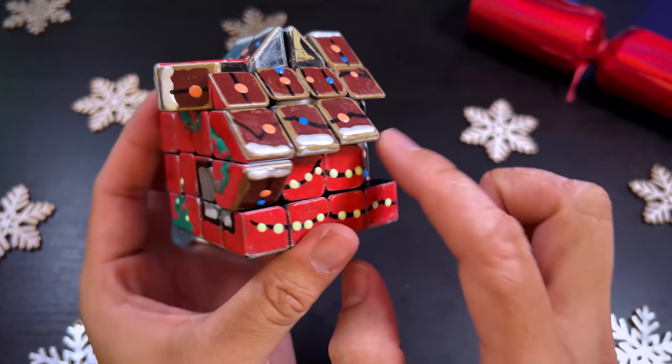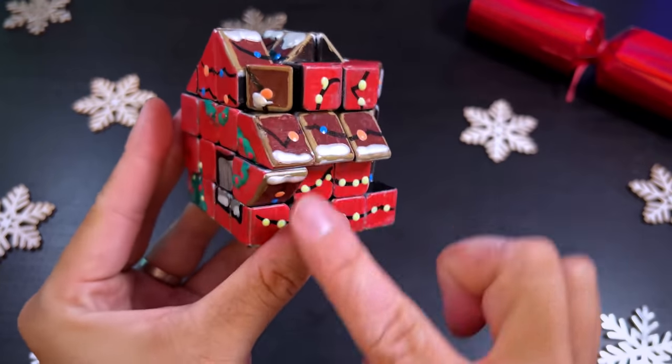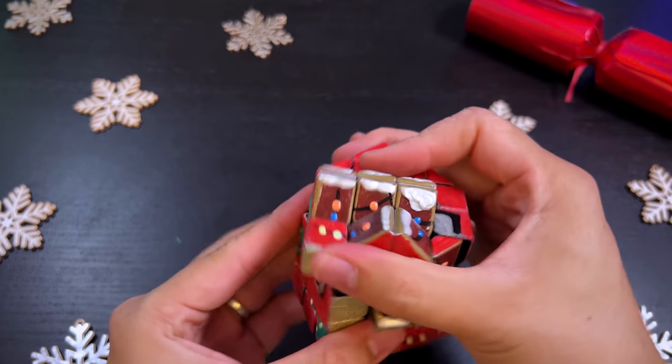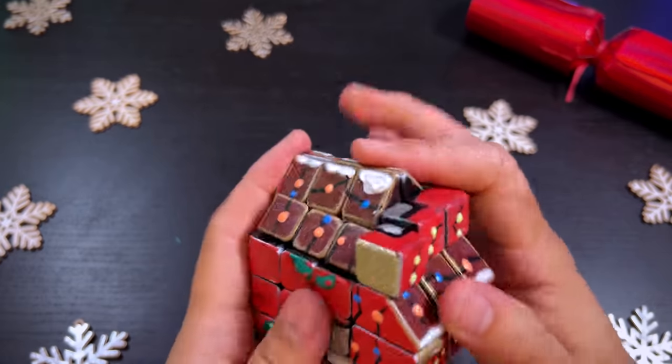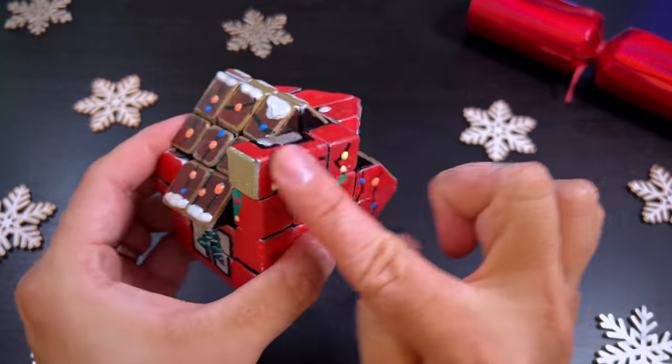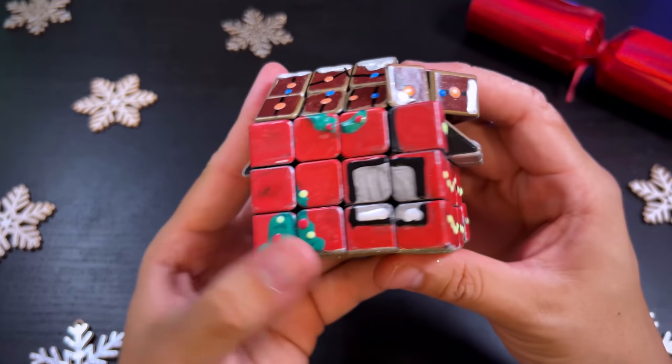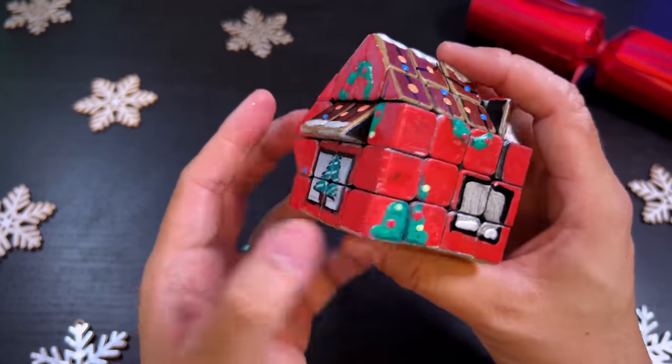Let's get these side edges in now. So you match it up with the side first. And you do this. And there's a nice, beautiful F2L pair. You just insert like this. Hooray! We're getting there, guys, we're getting there.